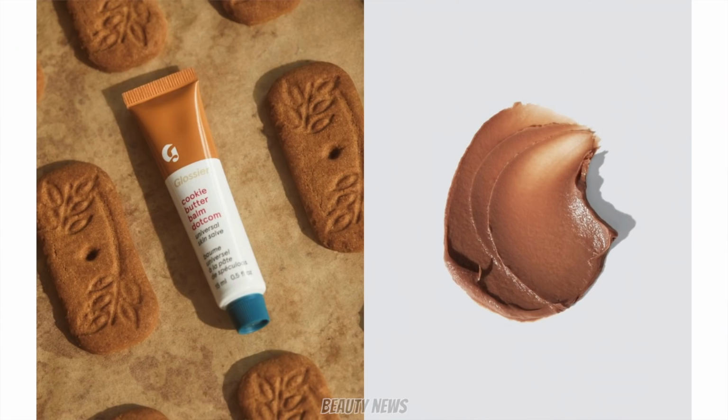Look, so what this is, anyway, it's a new limited edition shade and scent of their Balm.com. Yeah. And yeah, it's buttery, cinnamony, sweet flavour wrapped in a caramel tint. It's available now for $12 and again, it's limited edition. I think this looks delicious, sounds delicious. I want to put this on my mouth. I want to wear this all day long.